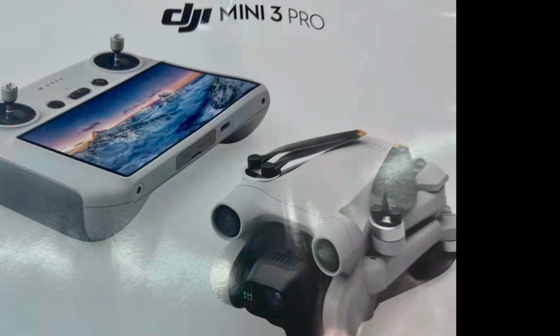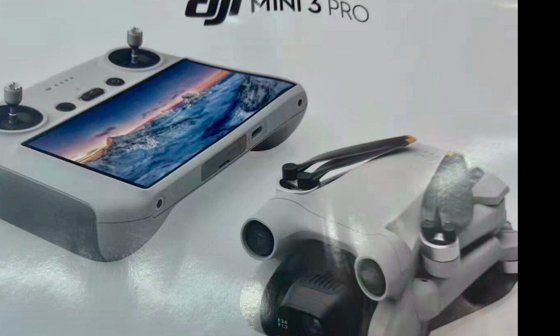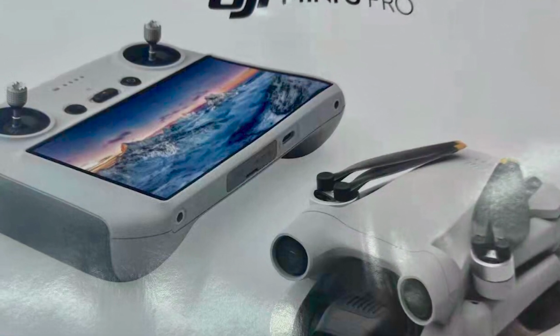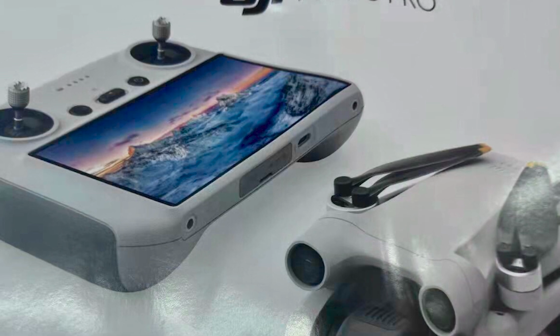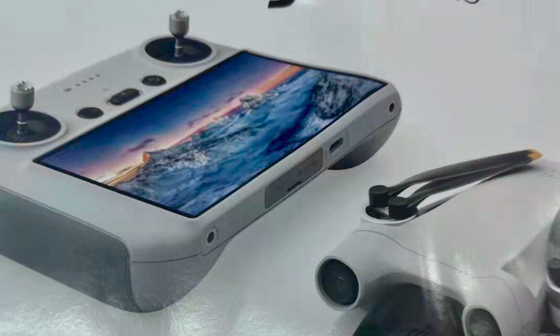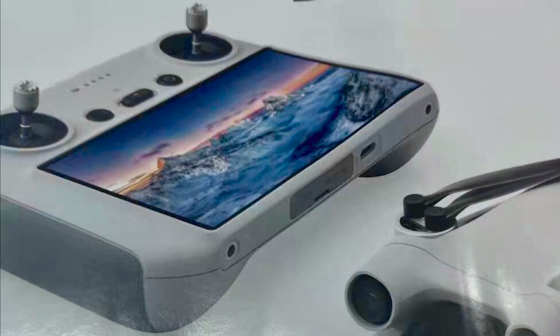On the image leaked a month ago, there was a photo containing a remote controller with a built-in screen, similar to the DJI Pro controller, which sells for over $1,000. I'm frankly not so sure about the possibility to add a controller of this kind, as it would very seriously increase the price.